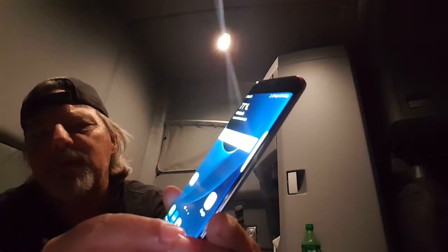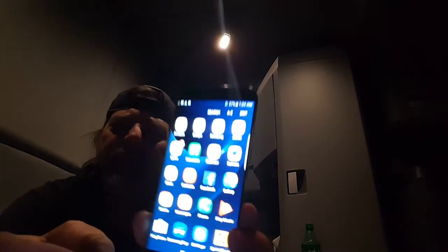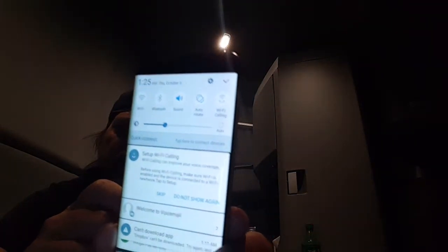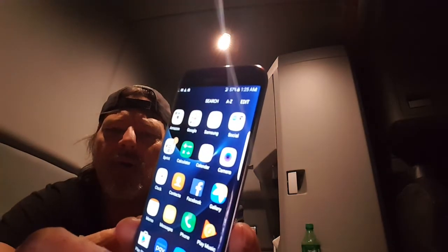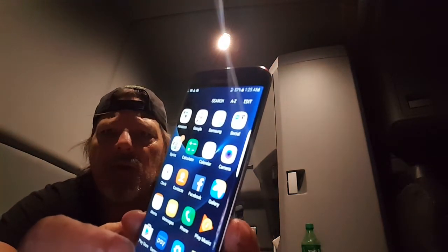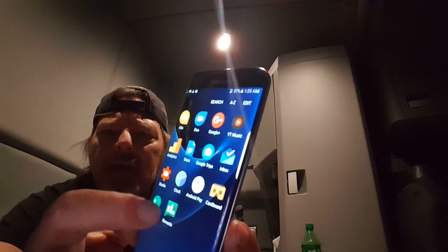Let's go into the app drawer. I don't know. Golly, it's washed out. Let me see if I can dim it a little here, see if it works a little better. Okay, that's a little bit better. So, most of these apps I cannot uninstall. There is so much bloatware on here.